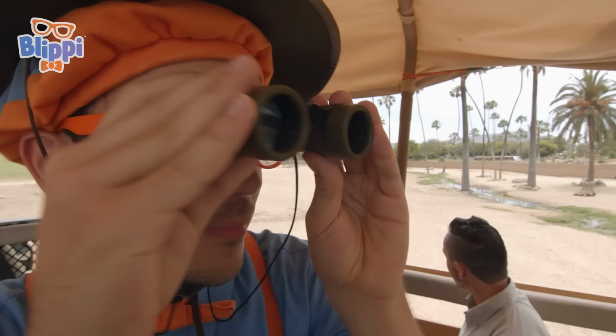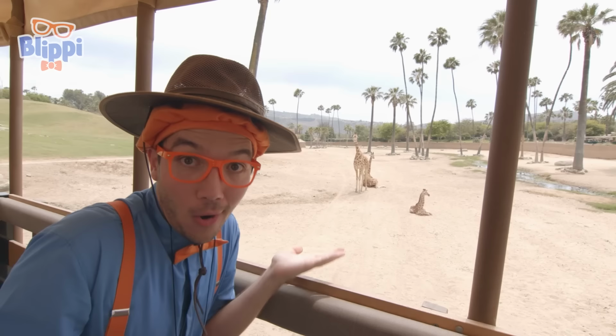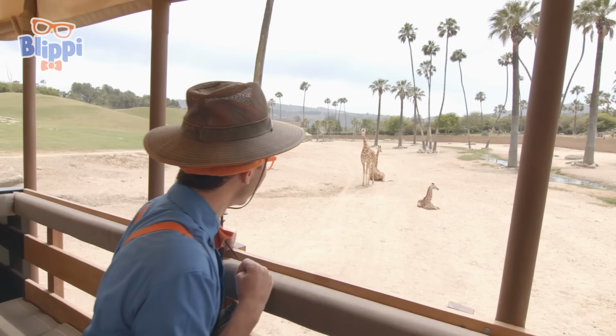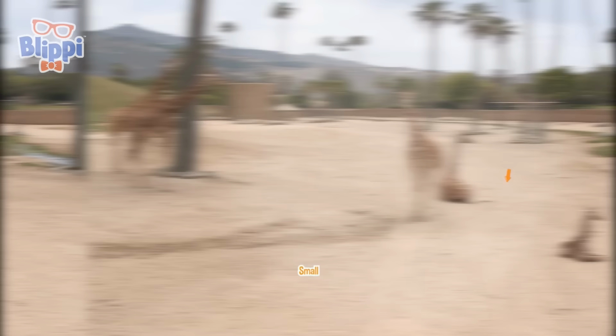Do you see what kind of animal this is? Oh, they are giraffes! And they are so cute! Oh, it is so much fun being on a safari! Do you see that one giraffe? Look, it's really small!